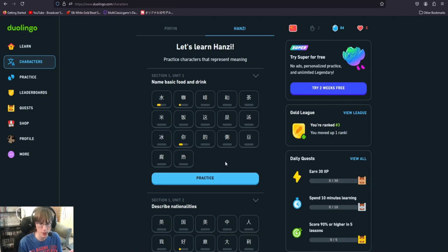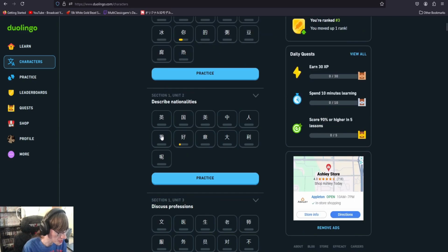Because a lot of Chinese words are made up of multiple characters. Most of the time, 2 characters, sometimes 3. A lot of times, it's nouns that have 3 or more characters. But most Chinese words are made up of 2 Chinese characters. So it looks like they probably teach ni hao in maybe unit 2, perhaps.